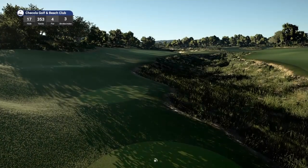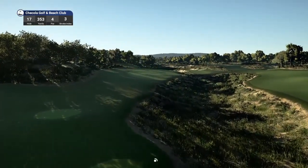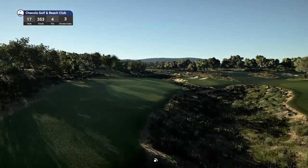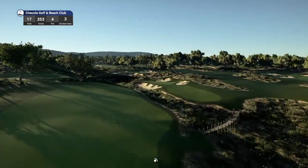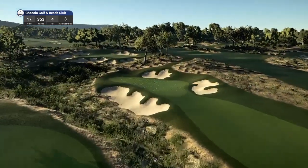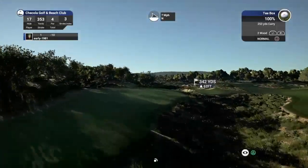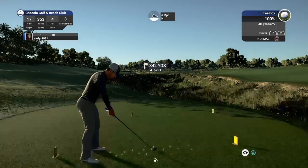So hole number 17, short par 4 playing 353 yards, stroke index 3. But every flyby, guys, I just admire it. Every hole has its own unique look about it. Certainly a course that you could play every pin set and not feel, oh, I'm playing this course again, if you know what I mean.